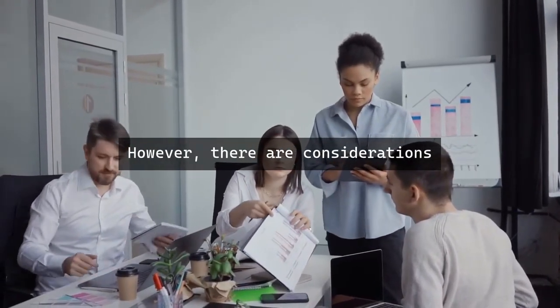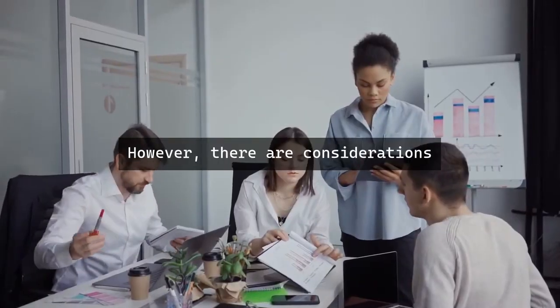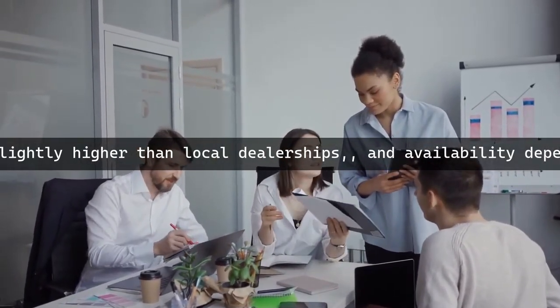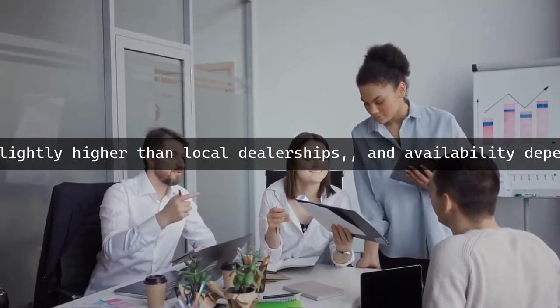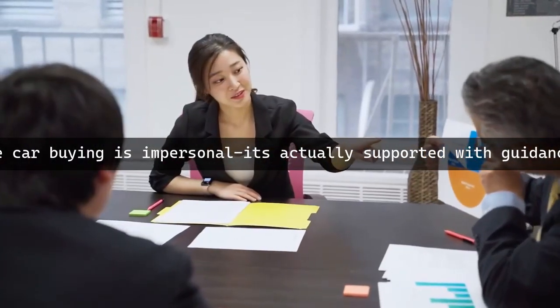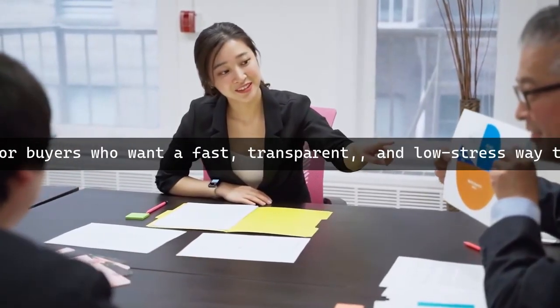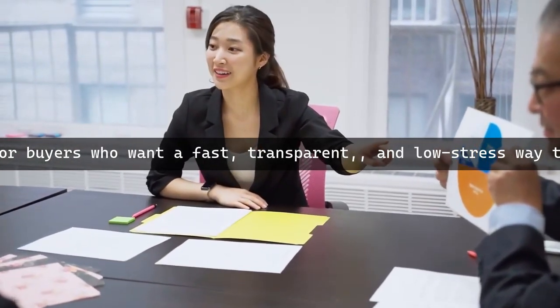Most people get this wrong. They assume used cars online are risky, but Cinch's inspection process and optional warranties reduce uncertainty. Additional features include financing options, part exchange for your old car, and customer support for queries. Users praise its convenience, transparency, and fast delivery.